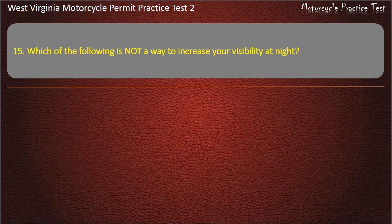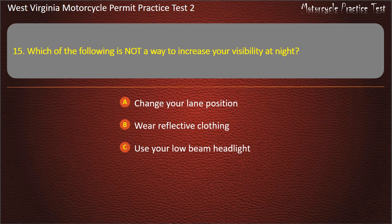Question 15. Which of the following is not a way to increase your visibility at night? Change your lane position. Wear reflective clothing. Use your low beam headlight. Increase your following distance. Answer. Use your low beam headlight.